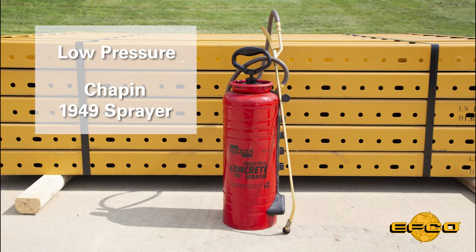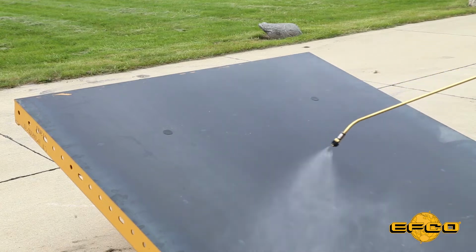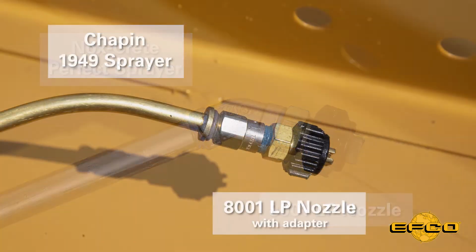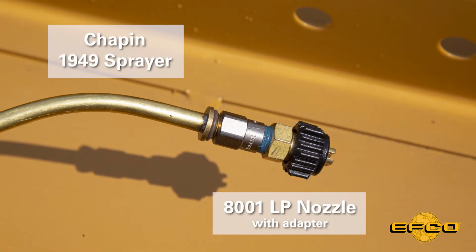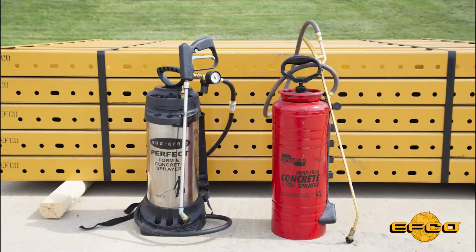If you are using a low-pressure sprayer such as a Chapin 1949 sprayer, you will have to move quickly to avoid over-application. EFCO recommends you use an 8001 LP nozzle for both the Nox-Crete sprayer and the Chapin sprayer, available from Nox-Crete or EFCO. Nox-Crete and EFCO also provide an adapter to be able to use the nozzle on a Chapin sprayer. Contact your EFCO wraparound support team for assistance in selecting the right sprayer and attachments for your situation.